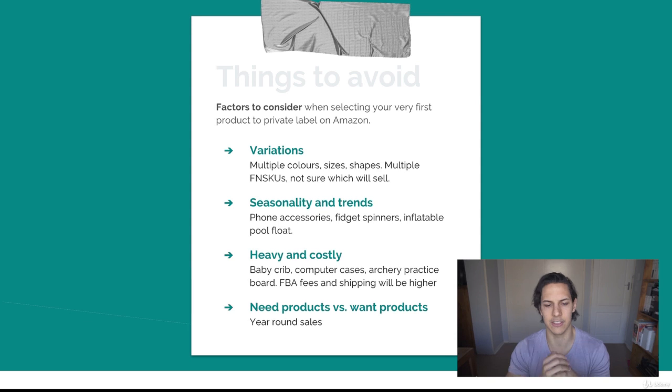And then things like phone accessories, as well, because say a new iPhone comes out, you start selling phone covers for that iPhone. By the time the next phone comes out, those covers become sort of obsolete and no one's really buying them as much as they were in the past. So I'd avoid that as well.